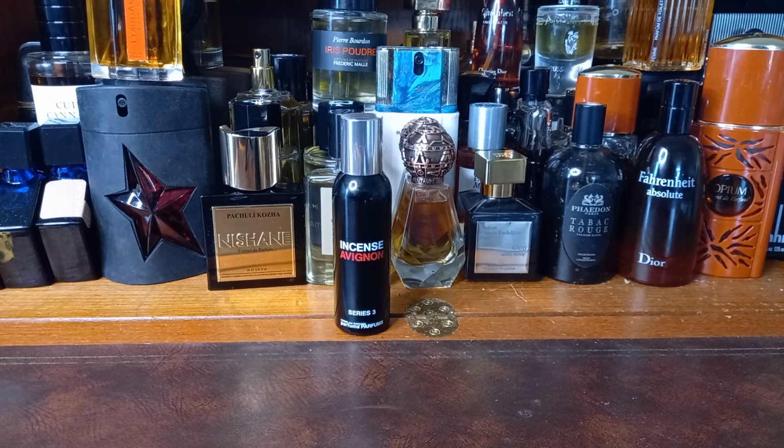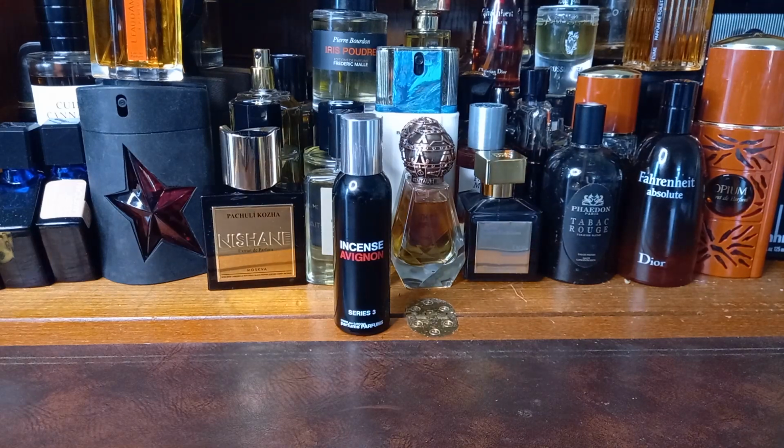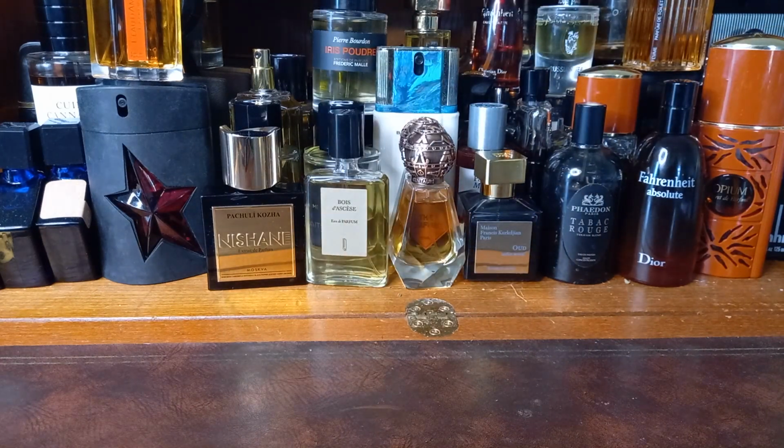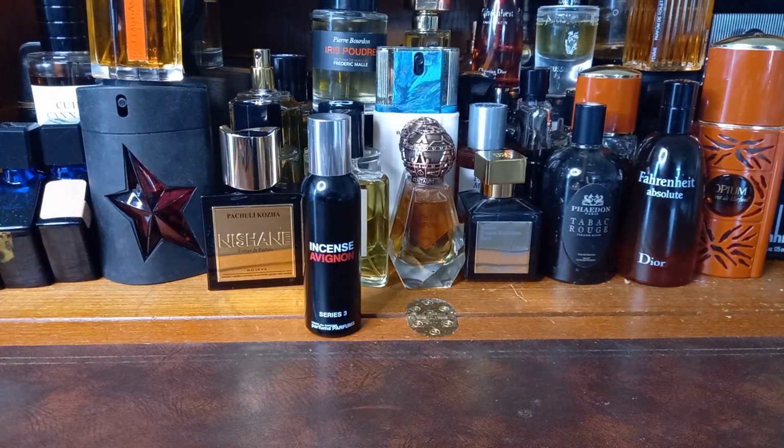It's got this ambery kind of dry down. So it starts off all incense, big incense, a little bit creamy. It's got this kind of creaminess to it that takes the edge off that really caustic, dry incense, you know? It could be the myrrh. I think there's myrrh in it. And myrrh can be a little bit creamy and lactonic sometimes. Elemi.